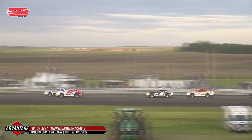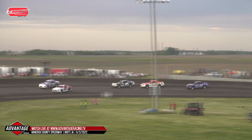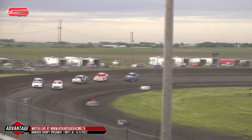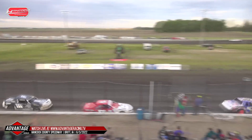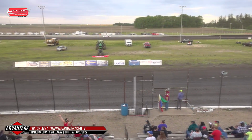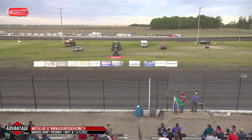Battle for the lead into turn 3 and 4 here in heat race number 1. Hossing looking to get the lead, but Pasica says ain't gonna happen. He'll take home the heat race win. Hossing, Ekblad, Borchardt, and Palmer your top 5.